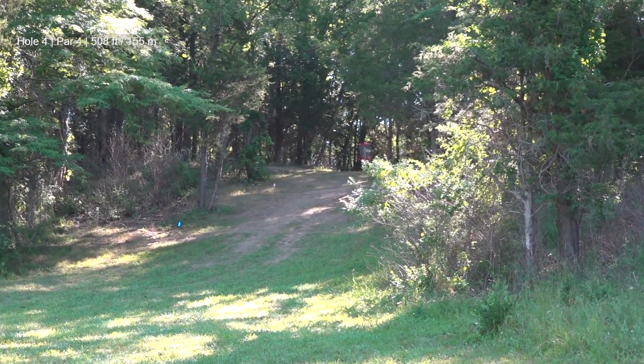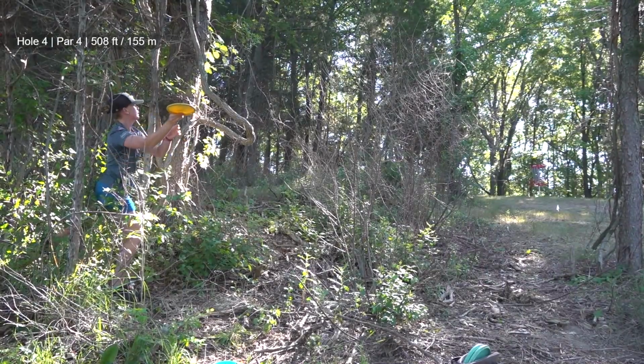She tries to do a forehand around. Did that turn out okay? Yeah. She's up the hill.